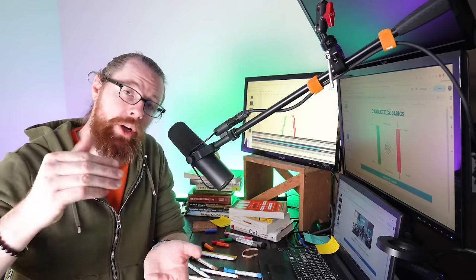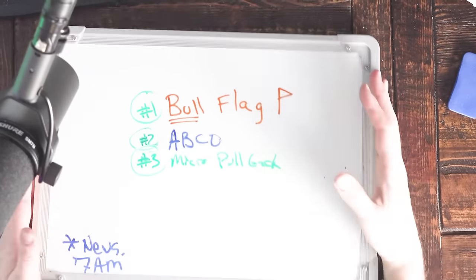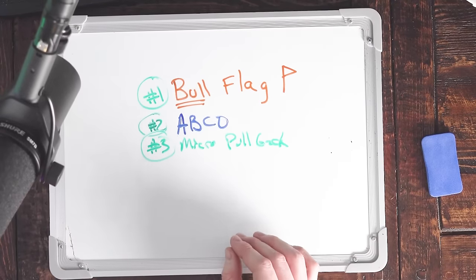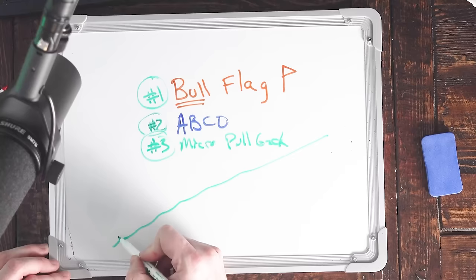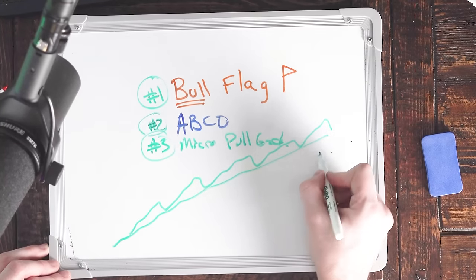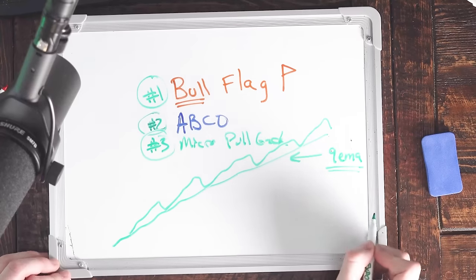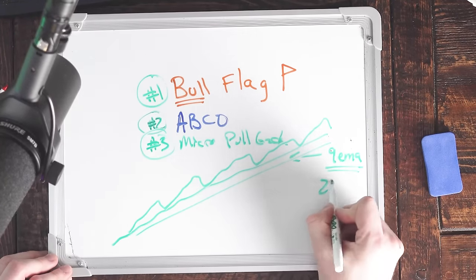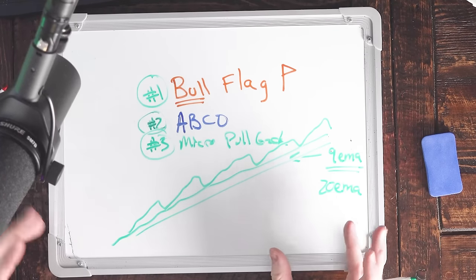So I use moving averages as levels of support. I look for the stock to return around the 9 moving average. And when we're looking at these patterns, you'll watch these stocks move up all day long, up and then down, up and then down, and the whole time it's just bouncing off the 9 exponential moving average. And when it finally pulls back a little bit more, it's coming down to the 20 EMA. So these are two very well-respected moving averages.